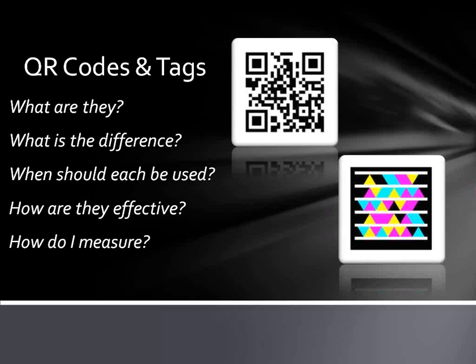How do I measure? Like with any marketing tool that we use, it's important to measure. If you're using a Microsoft tag and a Microsoft URL to take the user to as your destination, you will track and obtain all information from Microsoft's system. If you use a QR code or direct the users to a custom website with a tag, reporting will be built in with your application.